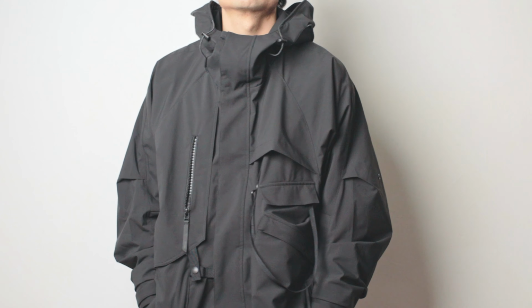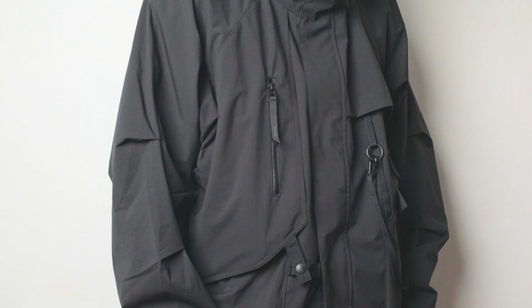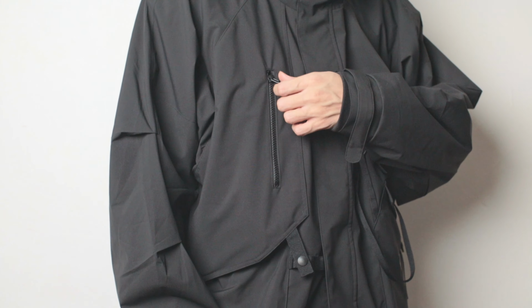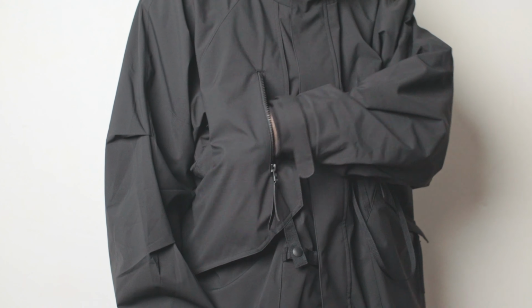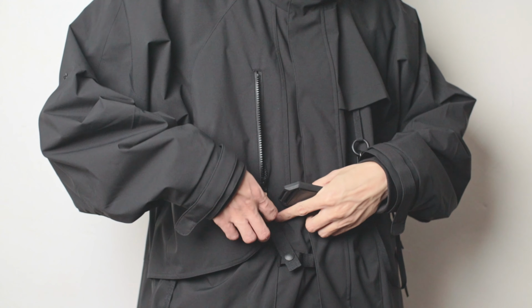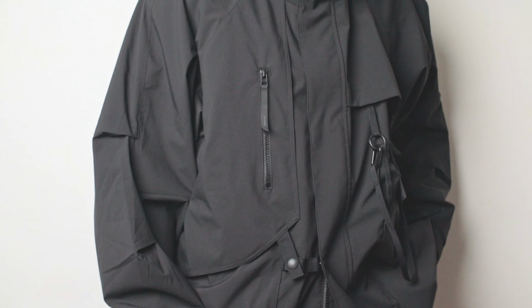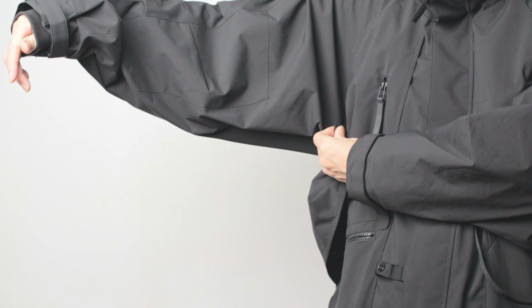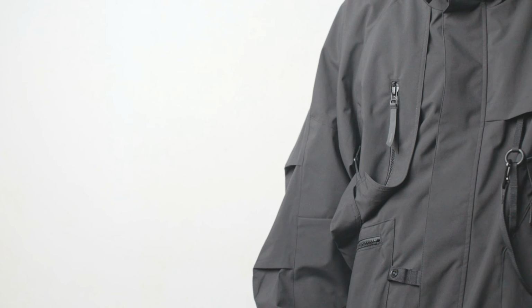However, there is one feature found on the jacket that I'm still incredibly confused as to what its purpose is for. On the right hand side, there's an additional layer that they're calling a windshield. Besides having a zipper pocket on it, it's also partially detachable, and according to the site, you can store it away by attaching it onto the other snap button located around the lower sleeve area.